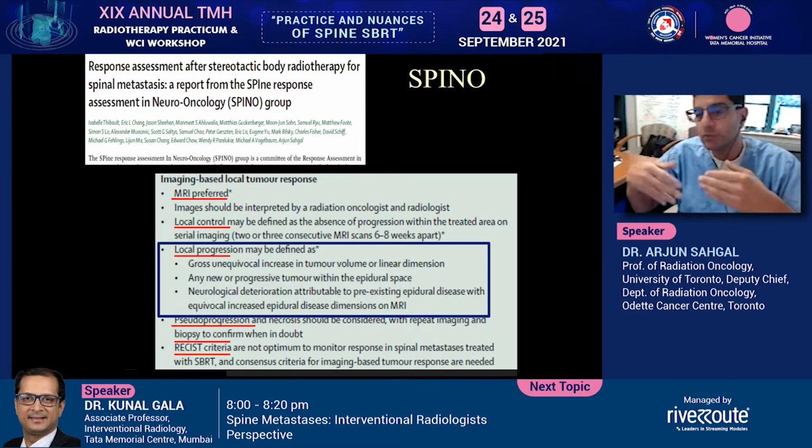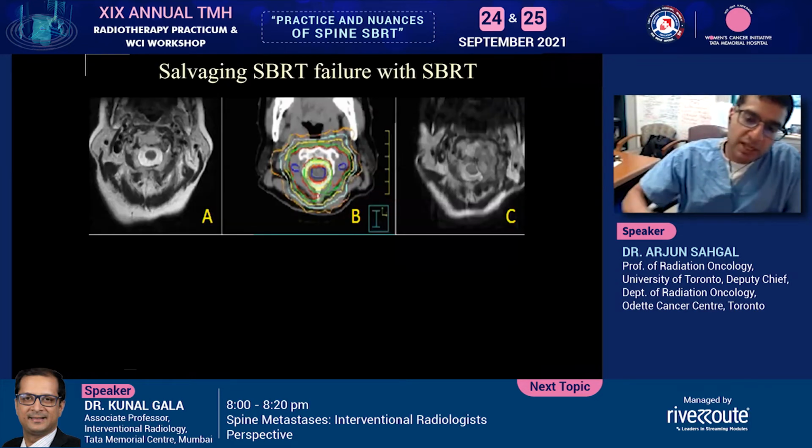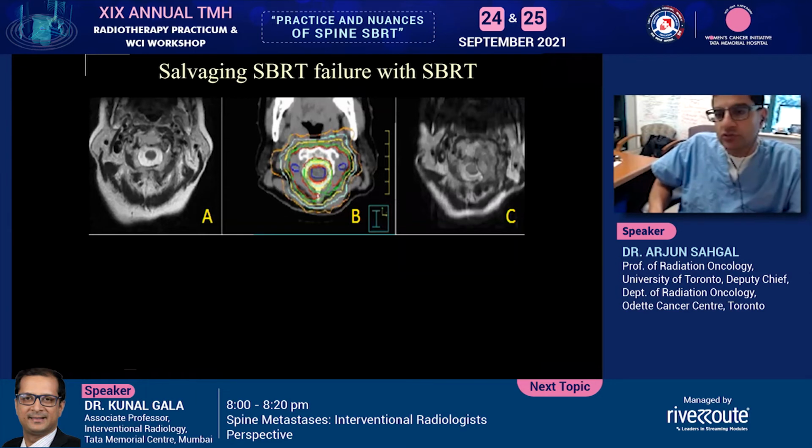And we're doing some work that's coming out, actually looking at dimensions now that can help us predict who's a failure based on some changes. But again, it's very early. At the end of the day, where the challenge lies is once you do know you have progression, like in this case, this was a sarcoma patient, had a clear progression after spine SBRT, what do you do?